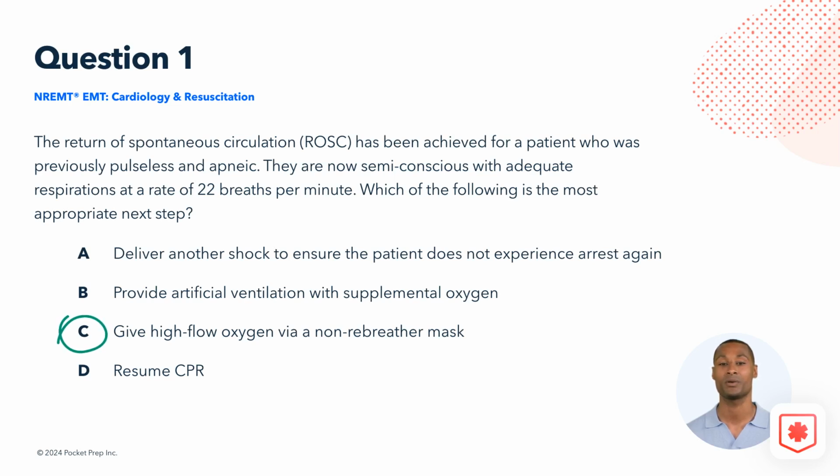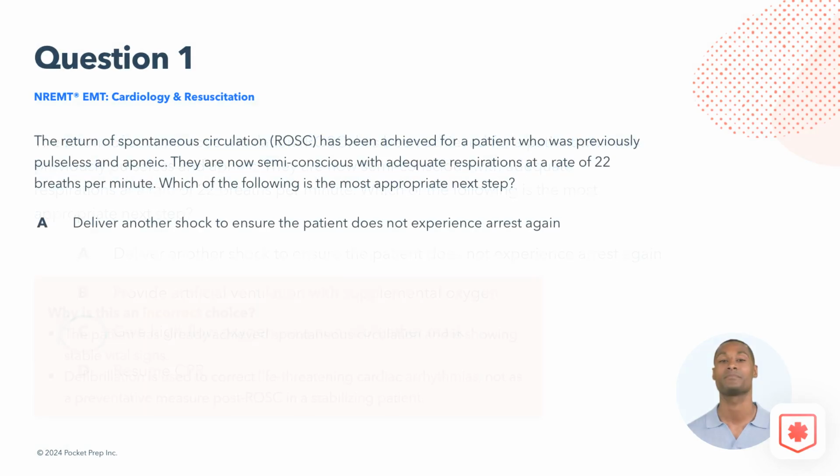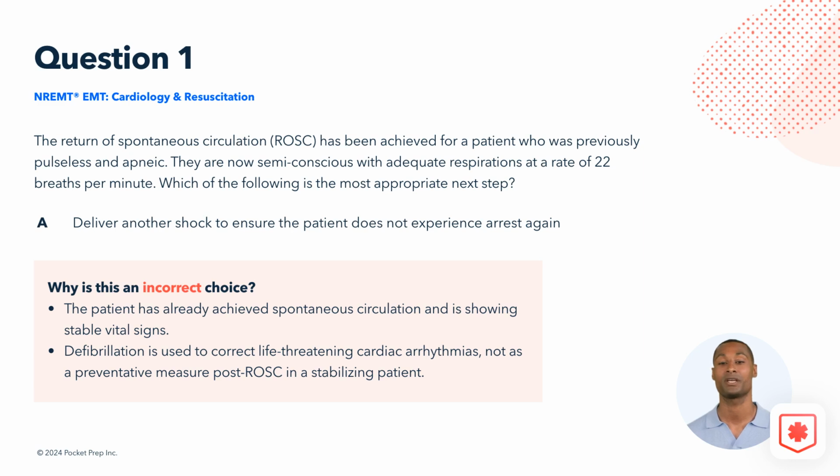Let's go over the incorrect choices first. Delivering another shock is not appropriate in this context because the patient has already achieved ROSC and is showing stable vital signs, namely semi-consciousness and adequate respirations. Defibrillation is used to correct life-threatening cardiac arrhythmias, such as ventricular fibrillation or pulseless ventricular tachycardia, not as a preventative measure post-ROSC in a stabilizing patient.